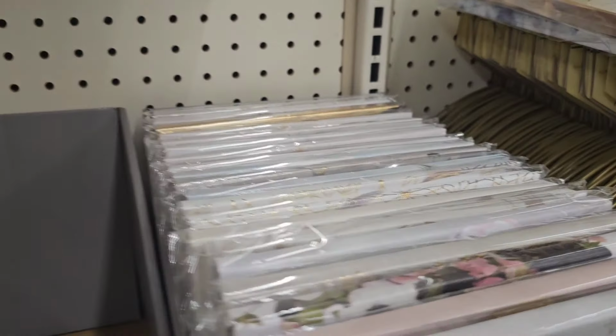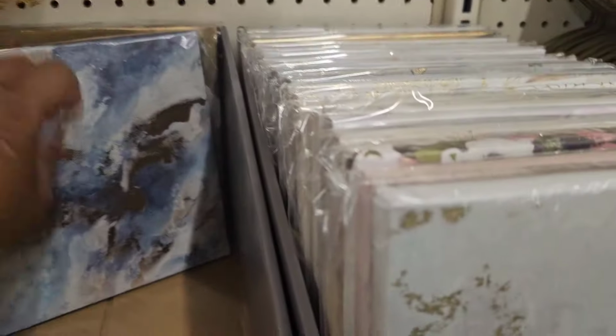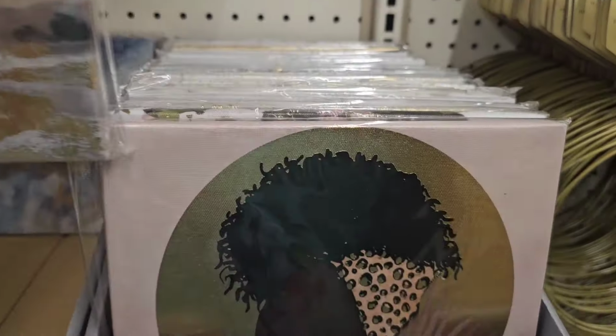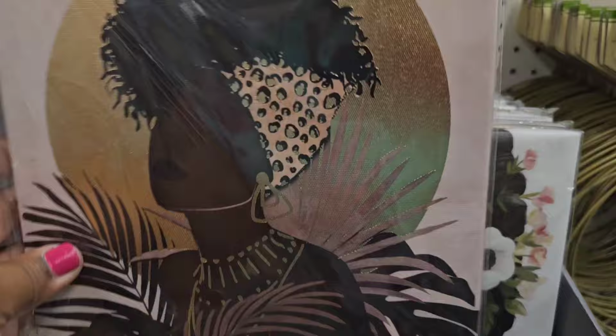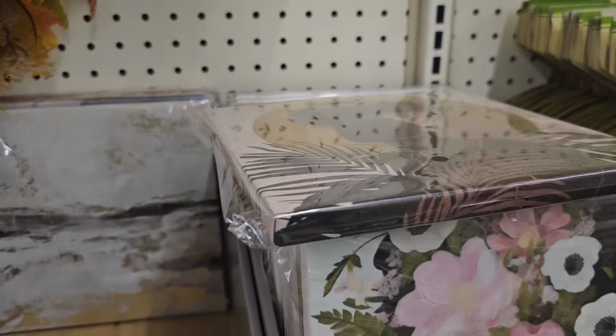Then I got these over here. So this is super duper cute. Then they got this one here, adorable. Then they got this one here that's super adorable. Then they got this African Queen and she has a different style in her hair. Very different to the other one.